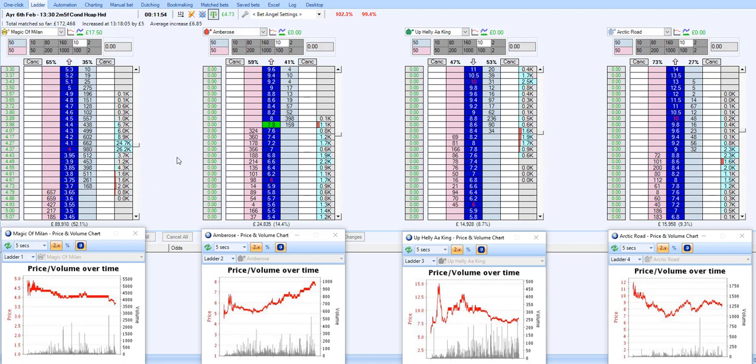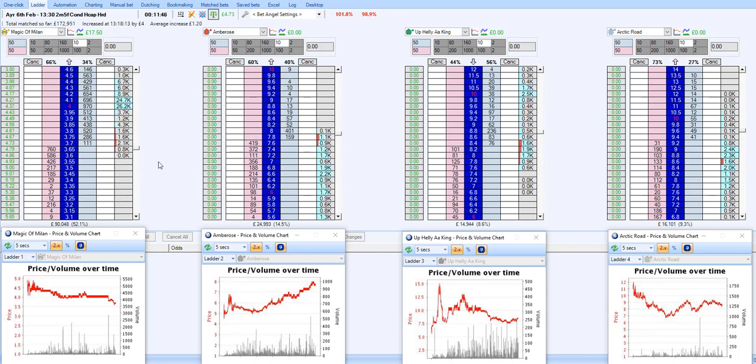Obviously, I had no way of knowing that a huge stake was going to come in. There's been another one come in just now, a few seconds ago, which pushed the price down even further. But it's just one of those things. At least I got the trade correct in terms of the direction, and that's all that matters, right?